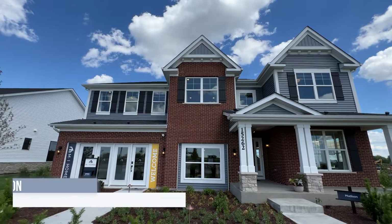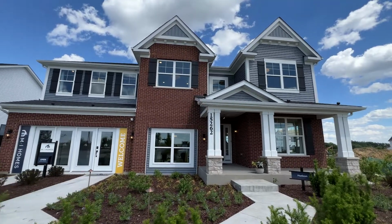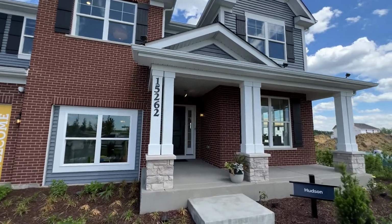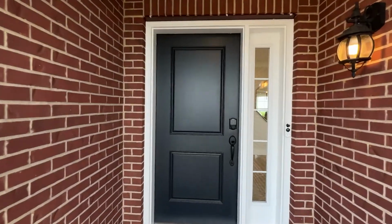So the Hudson starts at 3,097 square feet and comes equipped with 4 bedrooms, upgradable to 5, 3 baths, upgradable to 6, and a 3-car garage. The starting price of the Hudson in the Willow Run community is $499,990. If you'd like more information on this floor plan or any other new construction, don't hesitate to reach out.